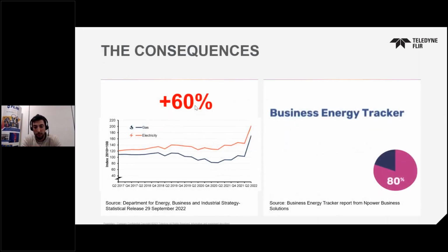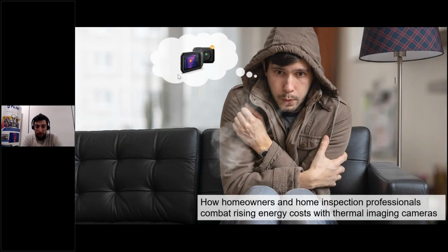According to the Department for Business, Energy and Industrial Strategy, domestic fuel prices in the UK have increased by more than 60% compared to 2021. And the recent Business Energy Tracker report from Empower Business Solutions shows that 80% of organizations consider energy to be their biggest threat. So, to keep energy costs as low as possible, homeowners and businesses need to improve their energy efficiency. But where to start? Let's now get to the heart of today's webinar.